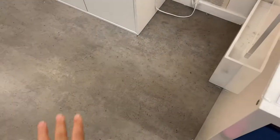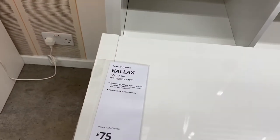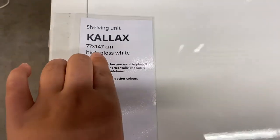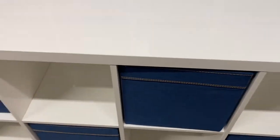Because the IKEA Detolf is glass and it has little knobbly bits on the end, you can't just have it flat on the floor. You need something to have it on, because otherwise it will slowly be bending down. If I get it, I'll show you guys, but yeah, you need something to put it on, and the measurements on the Kallax seem pretty good. So we're gonna look at some other options as well, but we are probably most likely gonna get this to have the IKEA Detolf on.